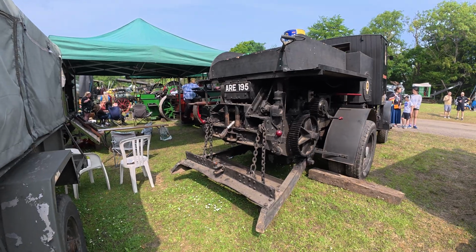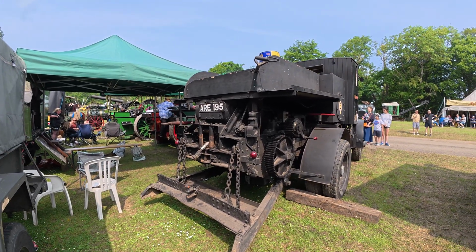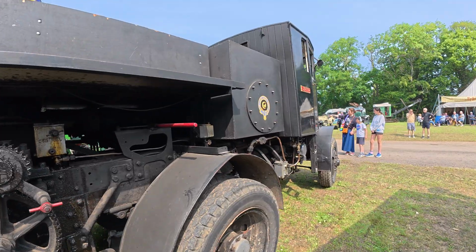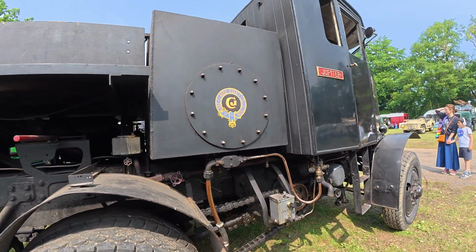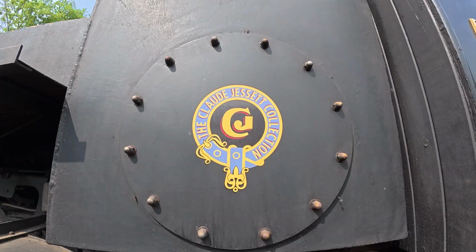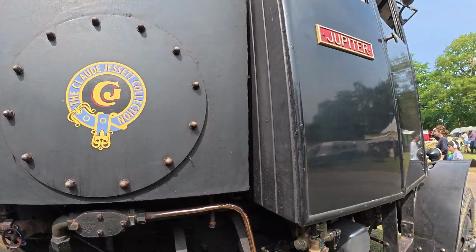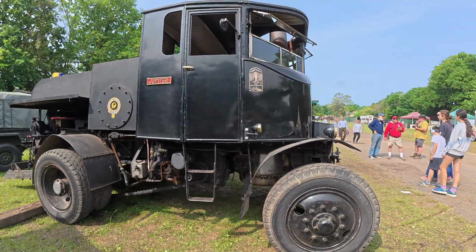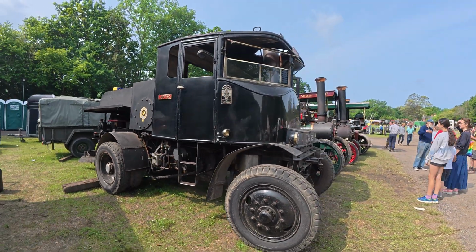I've just noticed a sticker on here. Well, it's not a sticker, it's been painted on. Claude Jessett collection. They're actually based here. I would like to go and visit them properly one day.